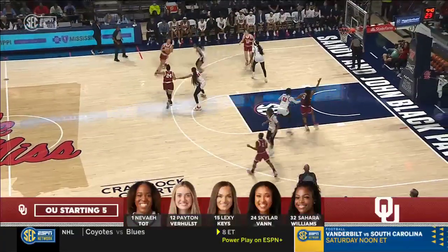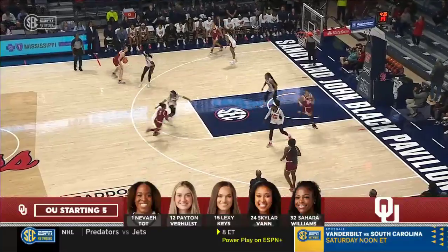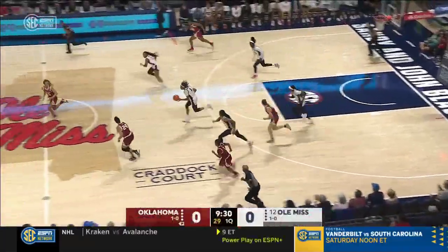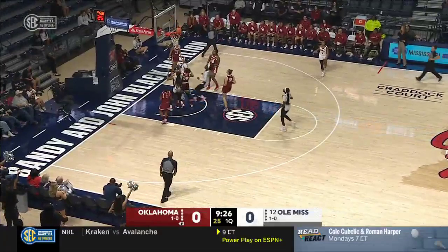And a lot of new faces here. Nevaeh Tot, the only player returning as a starter. You've got the transfers Verhulst and Lexi Keys in the lineup. Skylar Vann now in the starting lineup after winning those two Sixth Player of the Year awards. And the freshman Sahara Williams.